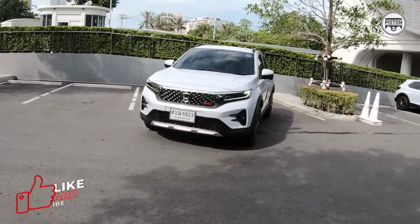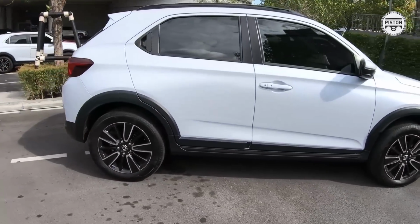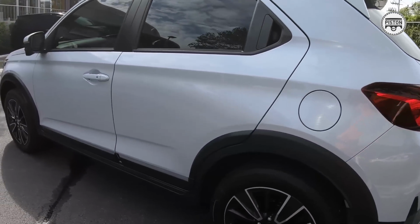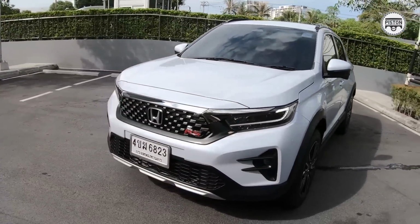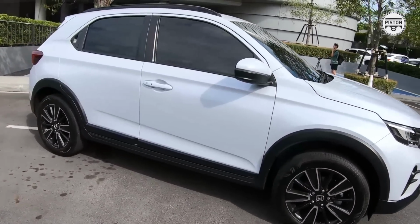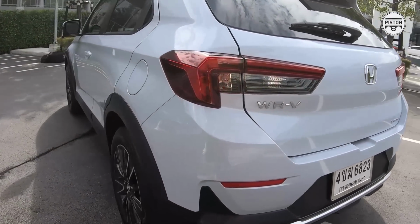The Honda WRV sits in the small SUV segment. Now that segment is currently untapped by non-national car makers. In fact, the only national car maker that has a model that sits in that same segment is Perodua with the Ativa. Honda Malaysia has basically taken a risk by offering a model in that same segment, which means that the Honda WRV goes directly against the likes of the Perodua Ativa. The Ativa is roughly priced at about 73,000 ringgit for the top spec variant.